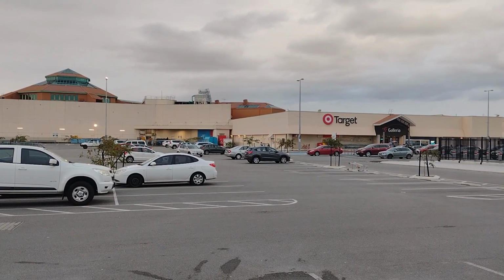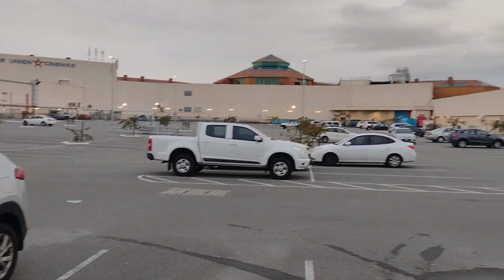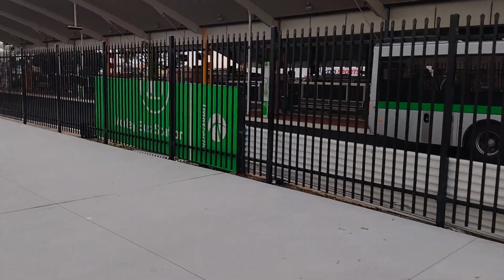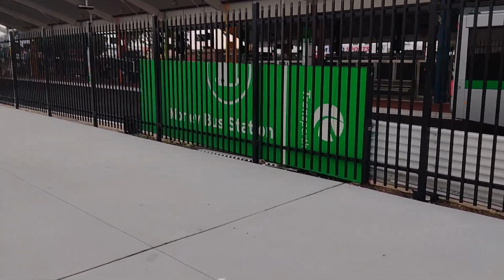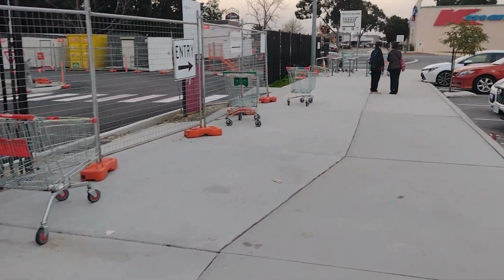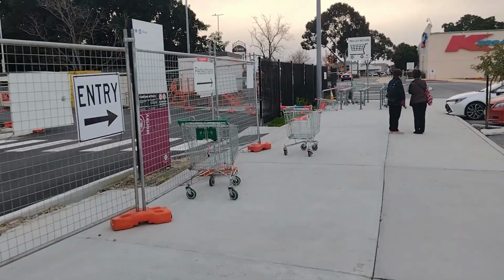Morley Bus Station was opened on the 1st of July 1994 by Stephen Smith and Eric Charlton, the federal member for Perth and the Transport Minister respectively. This was a few months prior to the Morley Galleria shopping centre adjacent to the station opening on the 26th of September the same year.